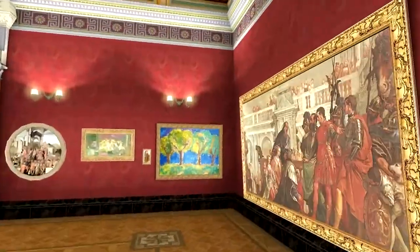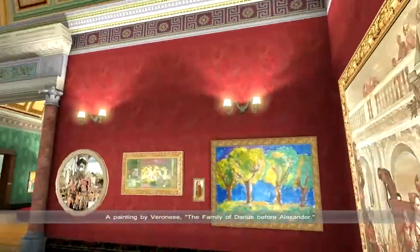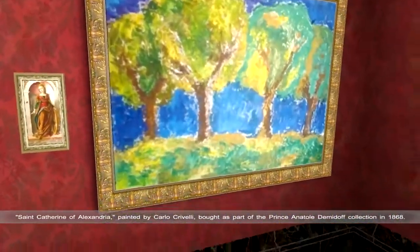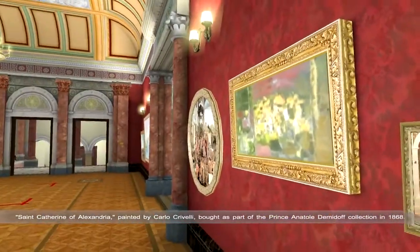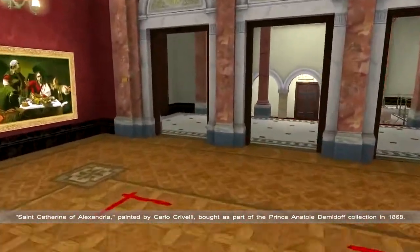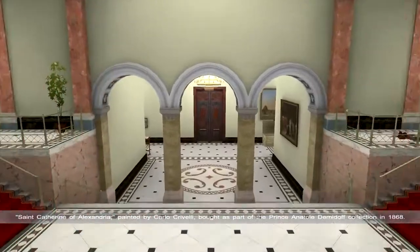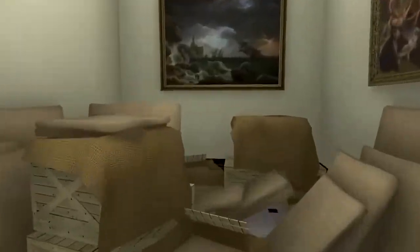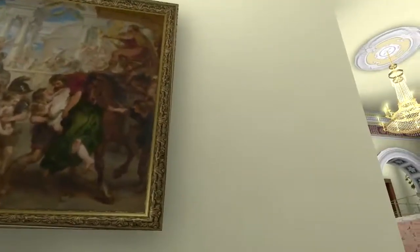What horrors! A study by Tiepolo, the Trojans bring the Greek horse in. Look for red. A painting by Veronese, the Family of Darius before Alexander. St. Catherine of Alexandria, painted by Carlo Crivelli, bought as part of the Prince Anatole Demidov collection in 1868. Look for red. Don't quite know at all.